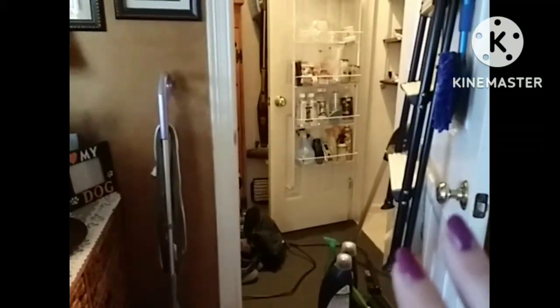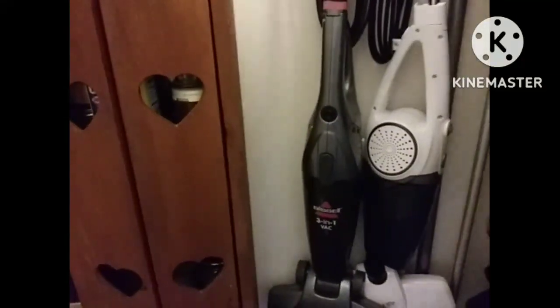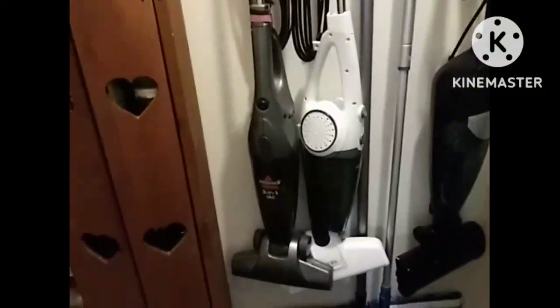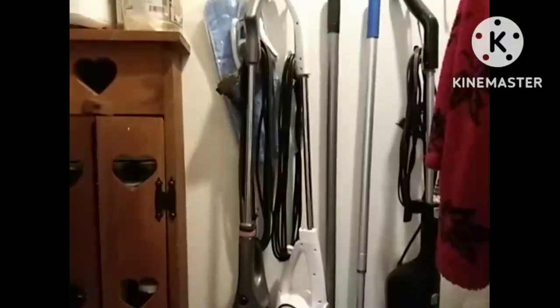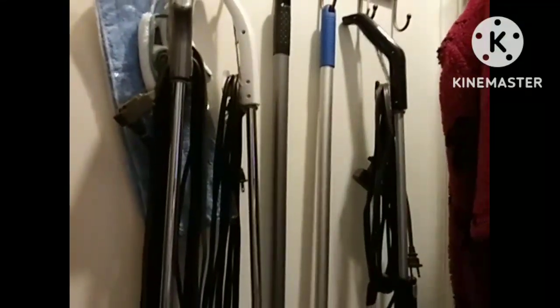So I have this like a cleaning area for all my cleaning things, my little vacuum, my steamers. So I want to organize this area. And I've already started because everything was on the floor over here. So I already got all this hung up and organized. So that works well. And then I have also some storage hangers on the door. So there's a lot of storage hangers here, but that's okay.